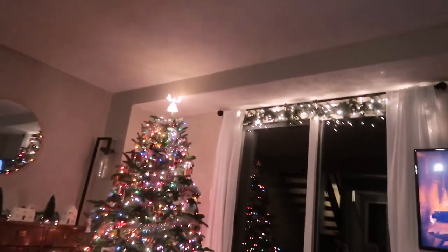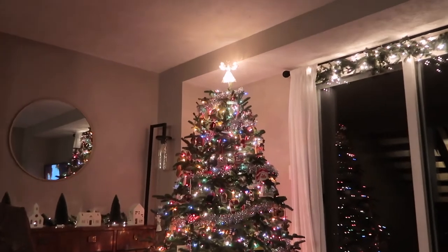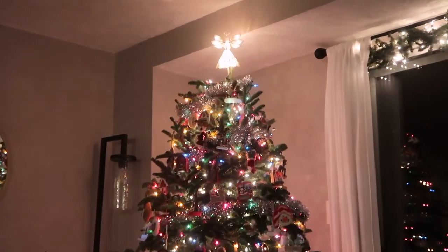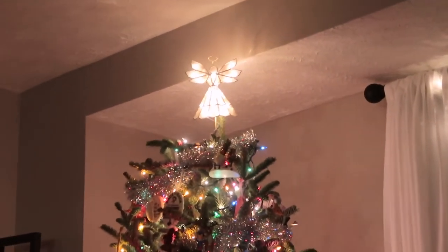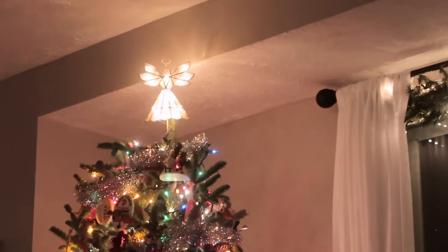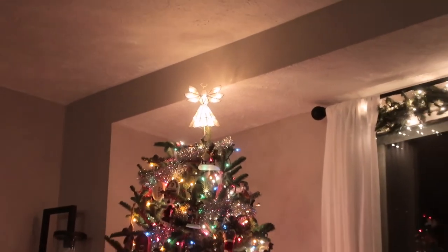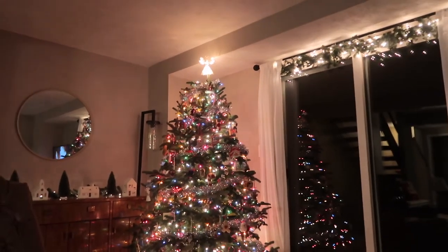What tops your Christmas tree? An angel. There she is. When I was a kid, it always changed. I really like our Christmas tree topper. I feel like I'm going to keep it for the rest of my life. That's what's going to be on the top of our Christmas tree forever and ever until it rusts away. But my family always had an angel on the top of their Christmas tree. Not like that one, but like an actual doll angel.